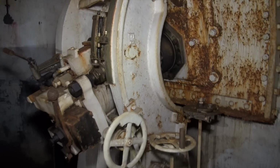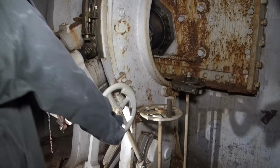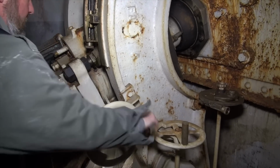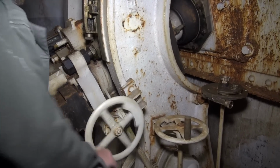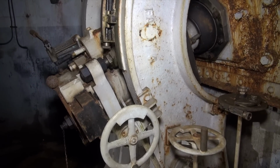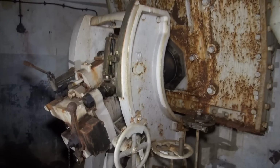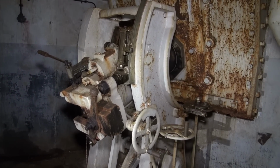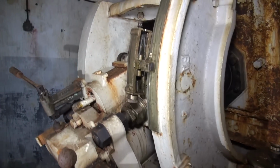I had to try. I mean, this absolutely looks like this could be restored. And there you go. What is that now? 86 years old? Yes, that was installed between 1930 and 36. And it still runs. Look.